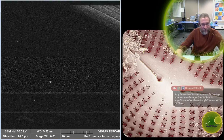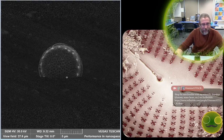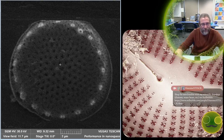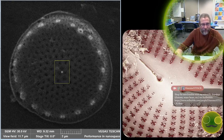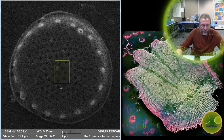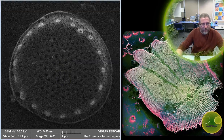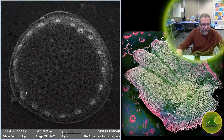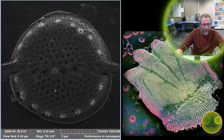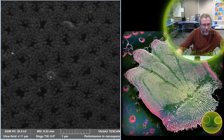There's a lot of dead space on the slides. Here's another bow view from the outside. And this is sort of more what I was hoping to see, because the surface structure and texture is present on this one. It's slightly dissolved though, but there's the rimoportula. Here's all the strutted processes around the outside, and then we can kind of zoom in and look at the, this is the central fultoportula.